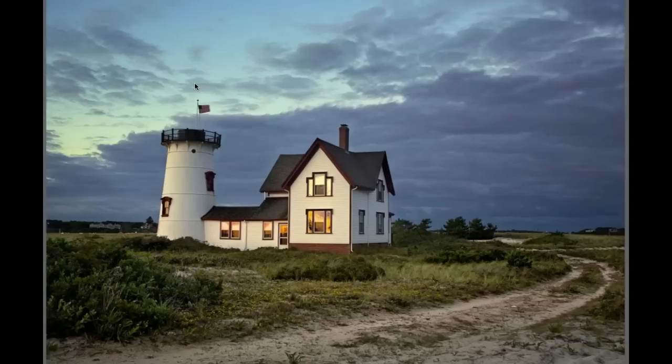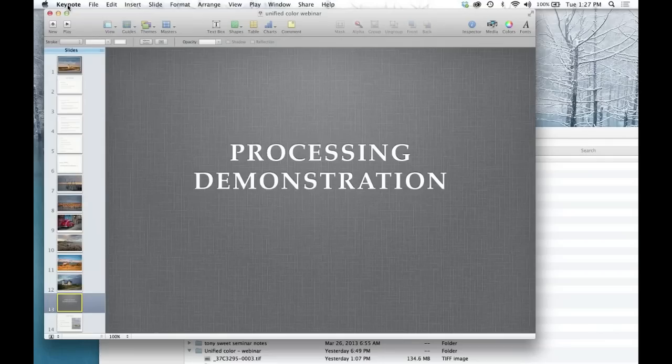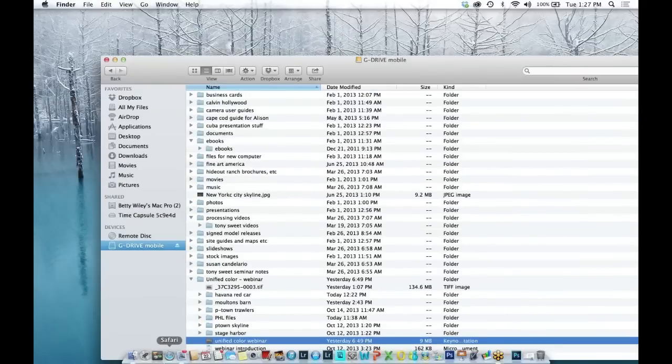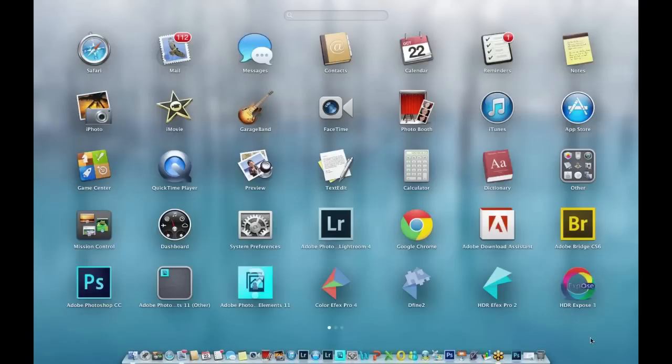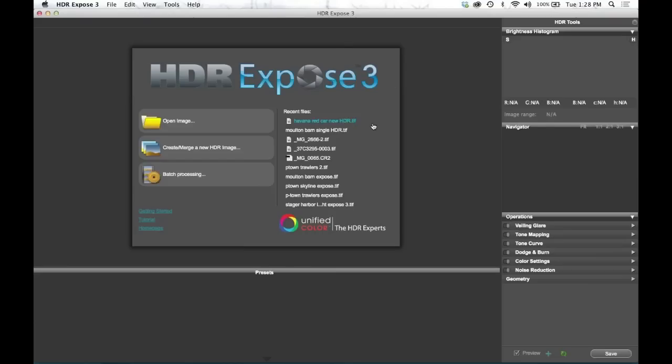So at this point, John, I think I'll move into the processing demonstration and walk through a few of the images that I showed you today. Okay, so first thing I'm going to do, and I should mention to everyone that generally my workflow consists of working from Lightroom. I usually bring my images into Lightroom and then into Photoshop and do whatever I need to do. But in the interest of time, I actually preloaded the images that I'm working on right into a folder that I have on my computer, just again to save time.